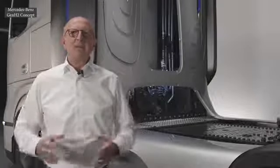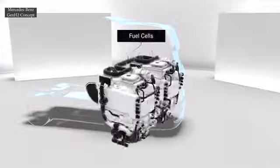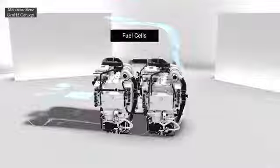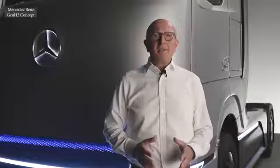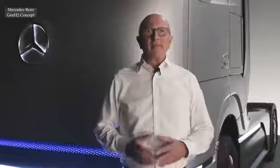Our GenH2 truck has a particularly powerful and efficient fuel cell system with 300 kilowatt output, with which we want to set the benchmark in our industry. The modular system consists of two 150 kilowatt units, each containing two fuel cell stacks with over 200 cells respectively. It is our latest development based on our more than 20 years of experience in fuel cell technology. Just like in today's heavy-duty transport, efficiency and durability are of key importance.